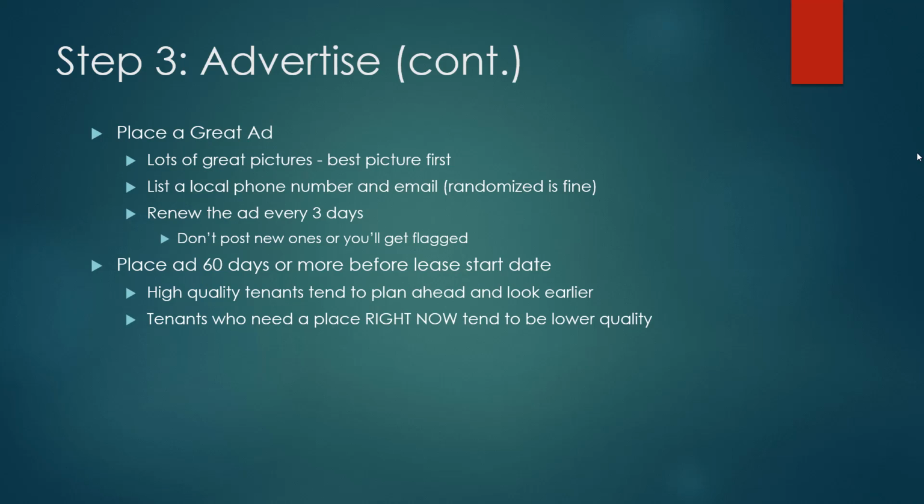So tenants who need that place right now today, and you'll get these calls, they're likely lower quality. Not always. Stuff happens, but that's generally the case.